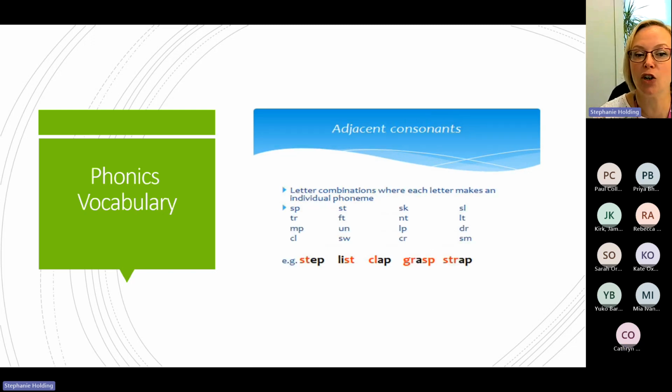And then we have some adjacent consonants. Now these, we teach them as letters together, but they are individual sounds. But there's lots of examples of words there. But the important thing to note there is they are separate sounds. But it just helps the children when they're blending the word to learn them as 2 sounds together or 3 sounds together.